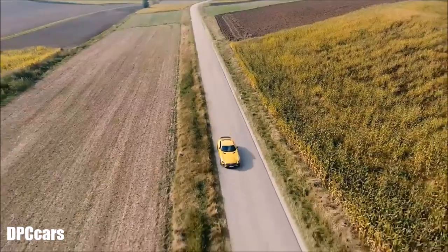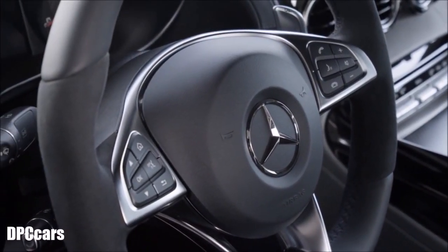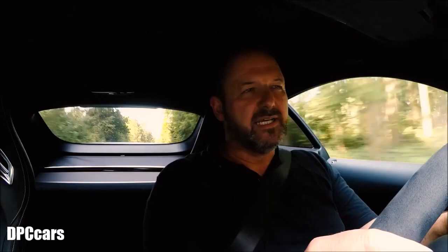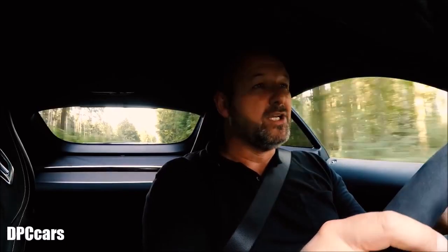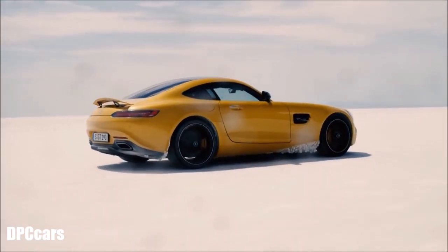With its powerful engine and a 7-speed automatic gearbox on board, the AMG GT S accelerates in only 3.8 seconds from 0 to 100 km/h or 60 miles per hour. Top speed is limited at 310 km per hour.